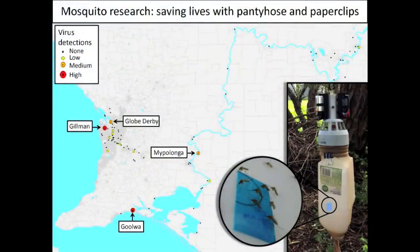But to answer that question, I had to find out where the infected mosquitoes were in South Australia. And traditionally, testing mosquitoes for virus has always been difficult. So I used a new technique. It takes these cards, which are embedded with virus-preserving chemicals, and coats them in honey. Mosquitoes will come to feed on the honey, and in the process, spit virus onto the card where it can later be detected.